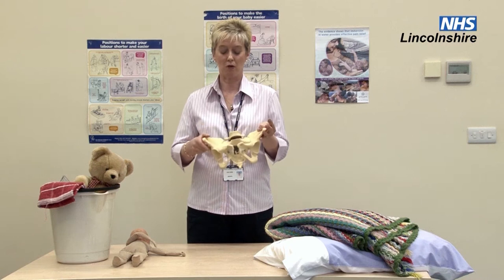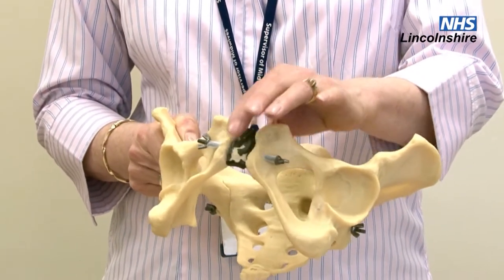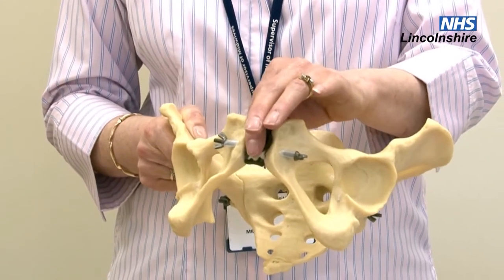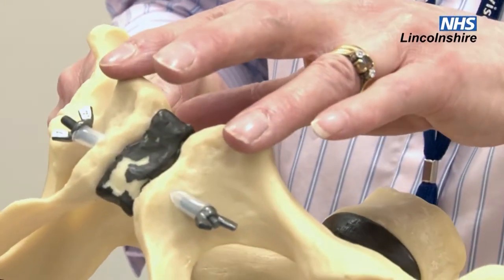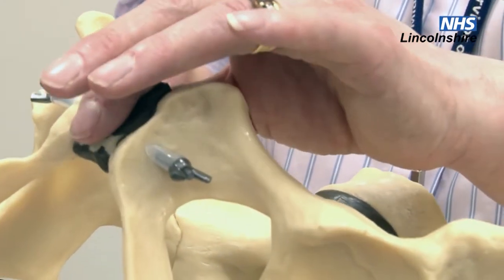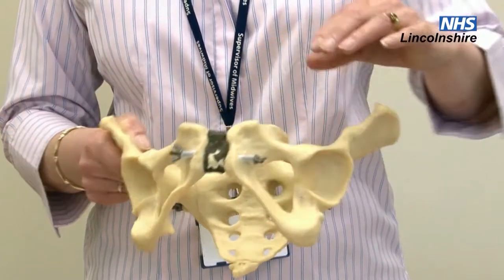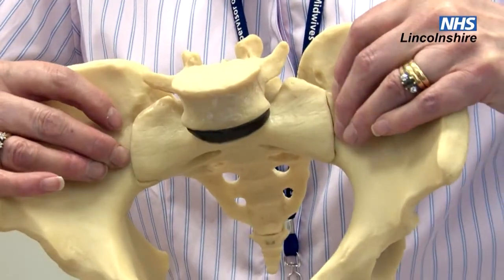It's a series of bones joined by ligaments. There's a big ligament at the front here, this is called the symphysis pubis ligament, and these will soften with the effects of the pregnancy hormone. So in later pregnancy you may find that you get discomfort here, walking up the stairs, getting in and out of the bath. At the back here we've got the sacroiliac ligaments.